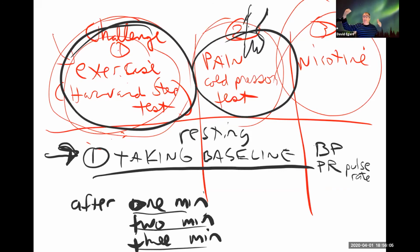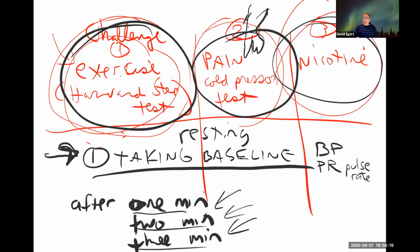So here the thing starts immediately. You start a timer, they're in pain. What is their blood pressure and heart rate after 1 minute in pain, 2 minutes in pain, 3 minutes in pain? Nicotine, you have them smoke a cigarette, get the nicotine in their body, start a timer. What is their blood pressure 1 minute, 2 minutes, 3 minutes after they smoke their cigarette?